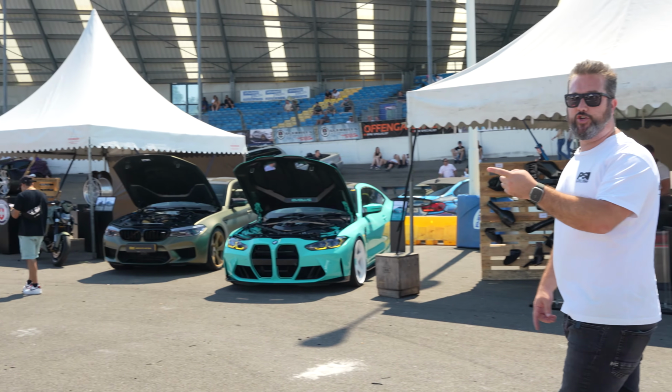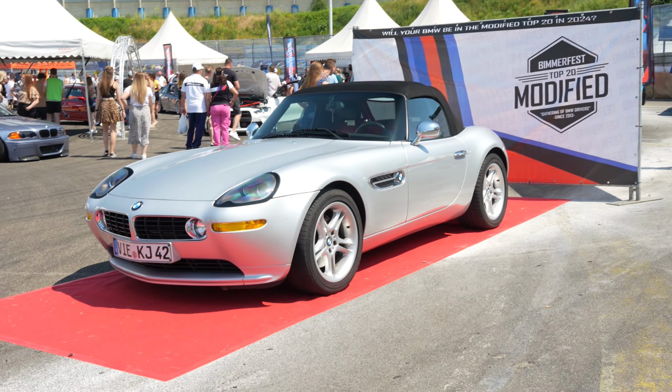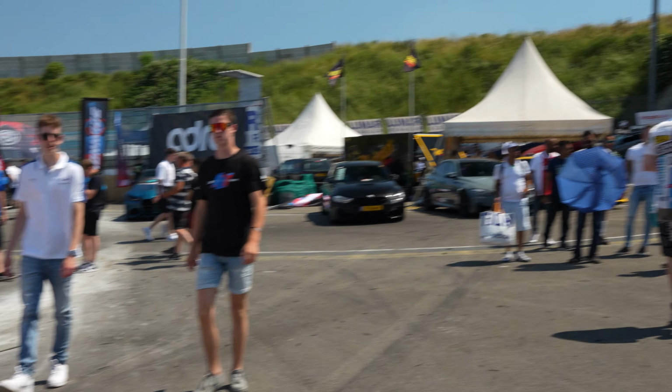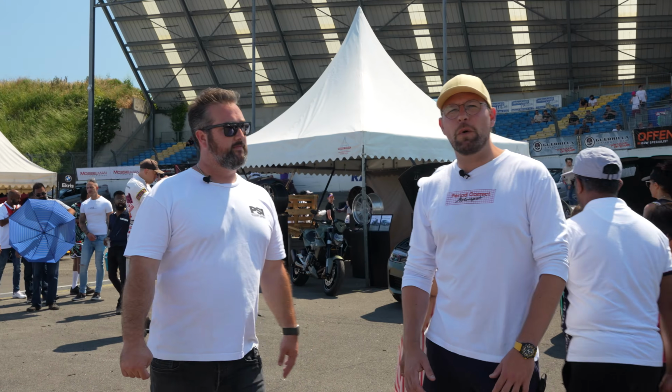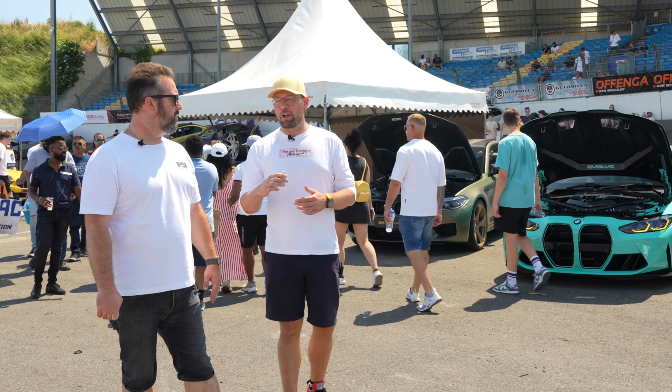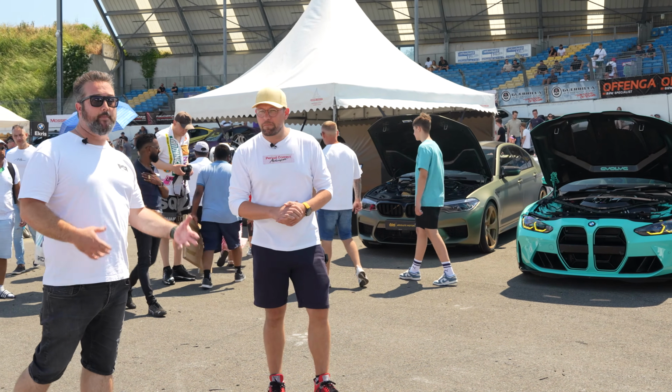This is kind of the star of the show, the Z8, kind of a forgotten car that's now coming back into fashion. A lot of people are buying them. So the minty G82 you've seen before at the HQ at Moton. We did the suspension for this car. It has a massive amount of power, 750 horsepower, right? Yeah, it's going to make up to actually 1,000.